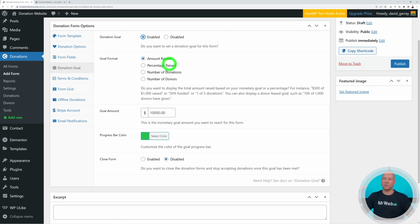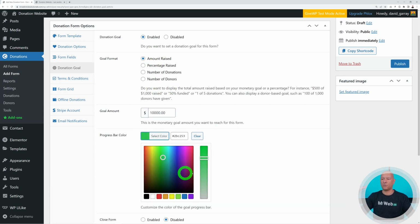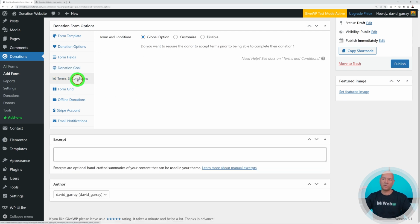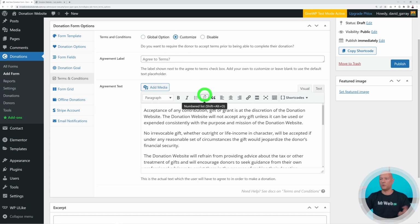So how do you want to display this? By amount raised, percentage raised, number of donations, or number of donors. So that's really up to you. You can select any of those options. And again, you can change the progress bar here. Maybe something like red color would be nice as well. And that's basically it. Now, also by law, you might be required to add terms and conditions for your organization. As you can see, we load this by default, but again, you can have this set up specifically for each form.